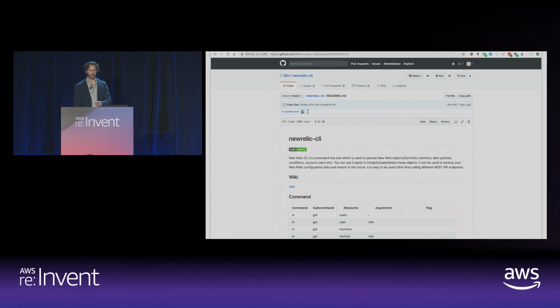So this first one is an example of the scripting approach. This is a command line tool that IBM built and put up on GitHub, which they use to help manage their monitoring and alerting. And this gives you a slightly nicer interface than curling raw HTTP commands. And it's something that you can use to start building more complicated workflows on top of.